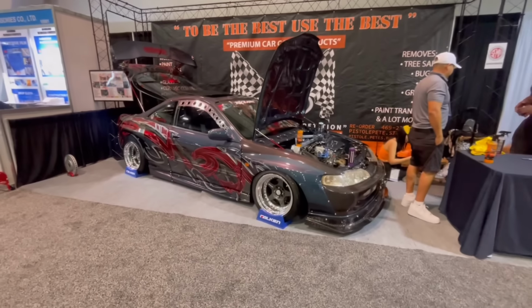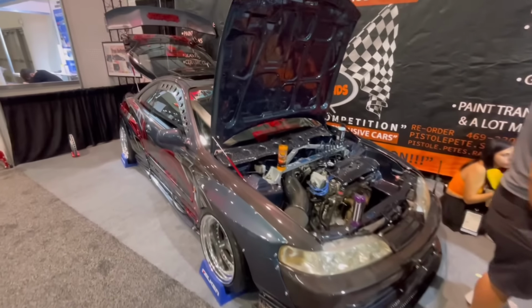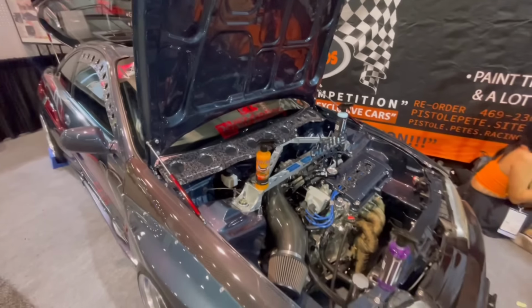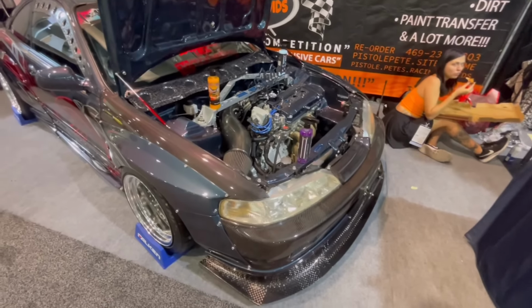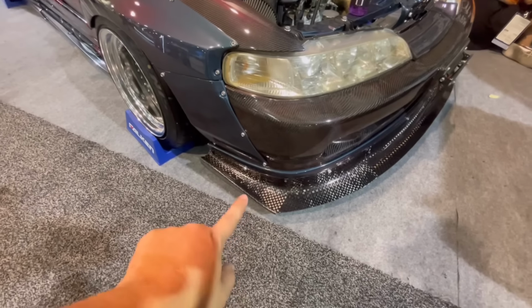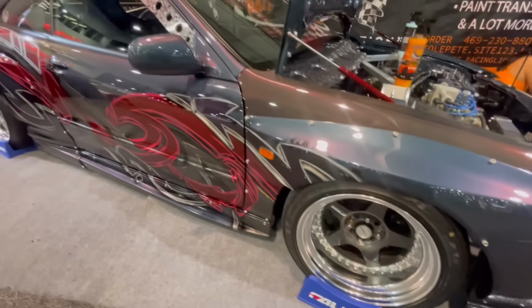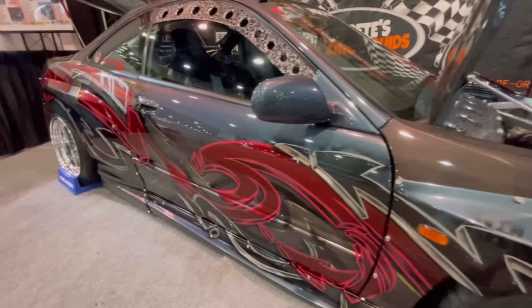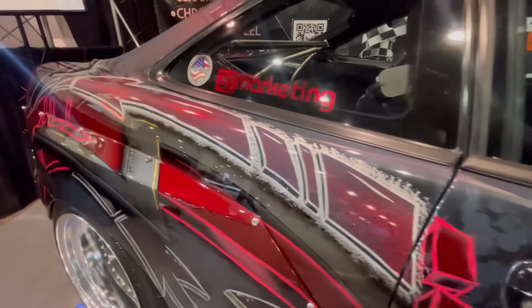And then last thing here in the North Hall is this Integra JDM right-hand drive. You see all this right here, carbon fiber front end. Really, really cool. And look at the design of the carbon on the front splitter here as well. Work wheels, of course. And then my favorite thing has to be the paint on this thing. Look at the glitter, everything.